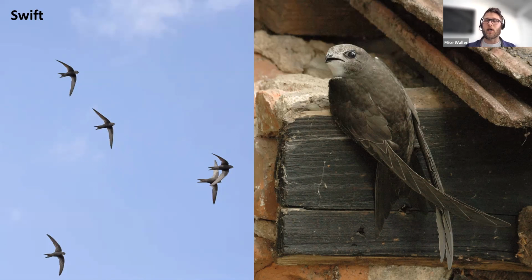And what tells them apart is not just the size and the shape, but they're also this dark sort of sooty brown colour all over. They haven't got any white on them apart from just under the chin. When they're high in the sky, this is what they look like on the left, just dark all over, and they hang out in these groups, and that's usually how you'll see them.